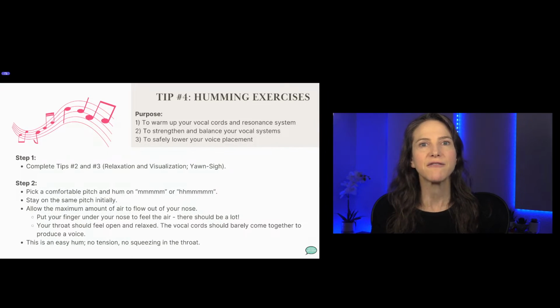If you have a lot of air coming out the nose, you can't really hum for a long time. You're losing a lot of air, but that's fine. You don't need to hold out this hum for long periods of time. You want the quality to be good, so you want it to be lots of air coming out.